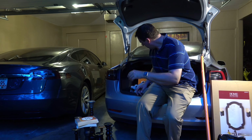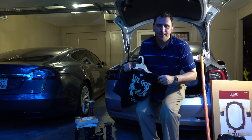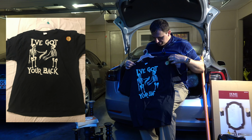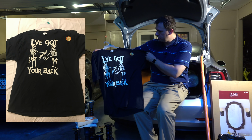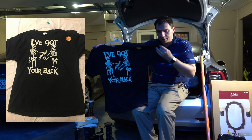All right. This was kind of fun from Walmart. I was just walking through the aisle. I saw these. I had to pick them up. It is a bunch of t-shirts. They were all like $5 basically each. So this one says, "I've got your back." It glows in the dark.